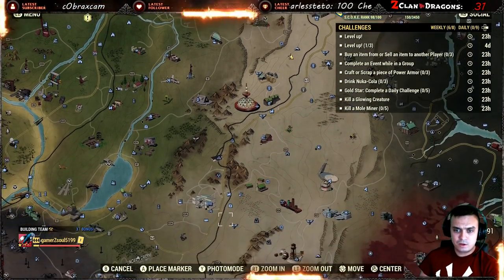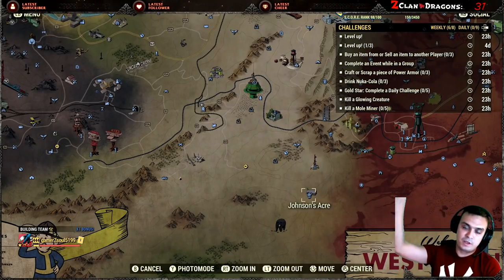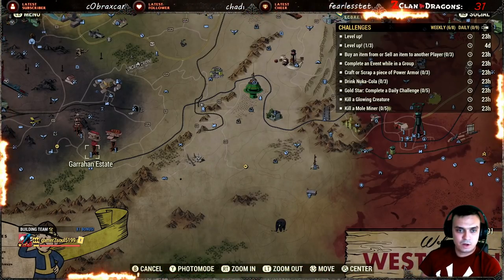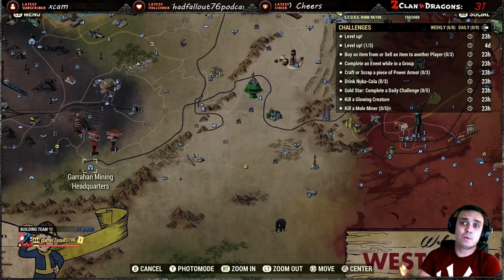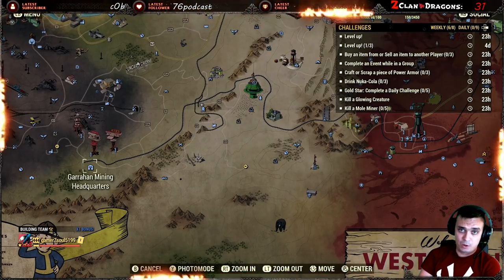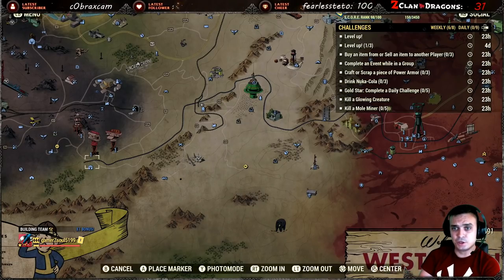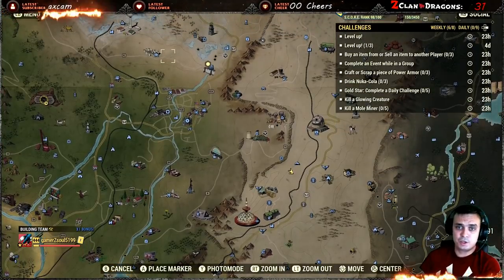Now, there is also power armor sometimes at Johnson's Ark, on the very top of the cliff. You've got to go there. There is also one, I believe, at the Graham Mining Headquarters. That's where, by the way, you trigger the event which teaches you how to craft the excavator power armor, and I think level 25 is required for that one. Not sure.